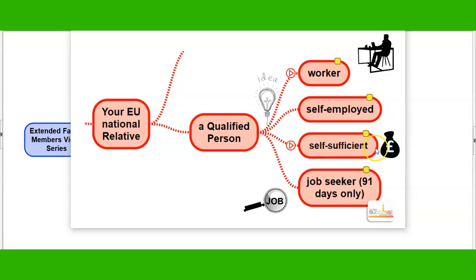With regards to self-sufficient, you have to be aware that your self-sufficiency status will only be accepted if you have comprehensive sickness insurance. Who can be a self-sufficient person? Anyone really who can support themselves without recourse to public funds. So let's say we have an EEA national spouse who resides in the UK together with their visa national husband who works on a full-time basis and who supports the EEA national. And the EEA national wants to invite her sister on the basis of them residing together in their country of origin before the spouse came to the UK. Will this be accepted? Well, yes, if the EEA national who's not working but who is relying on the support of her husband can provide a copy of the comprehensive sickness insurance.